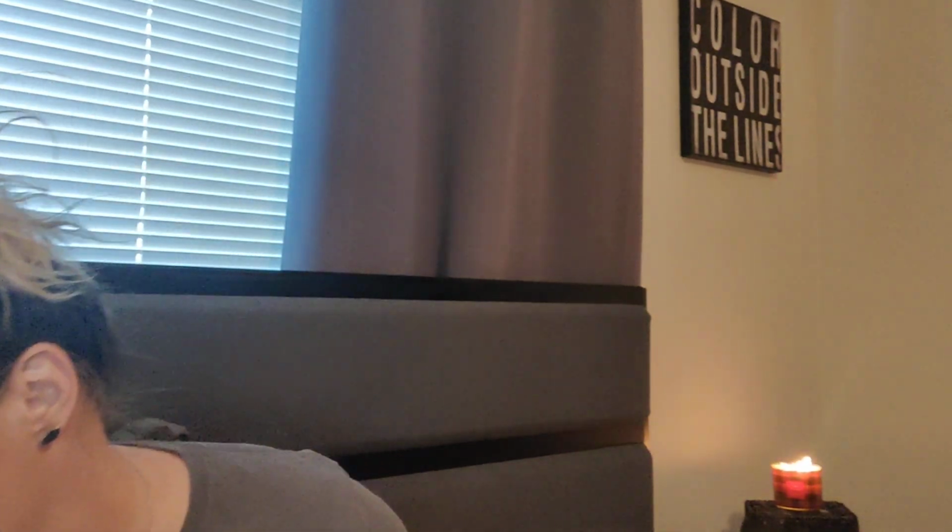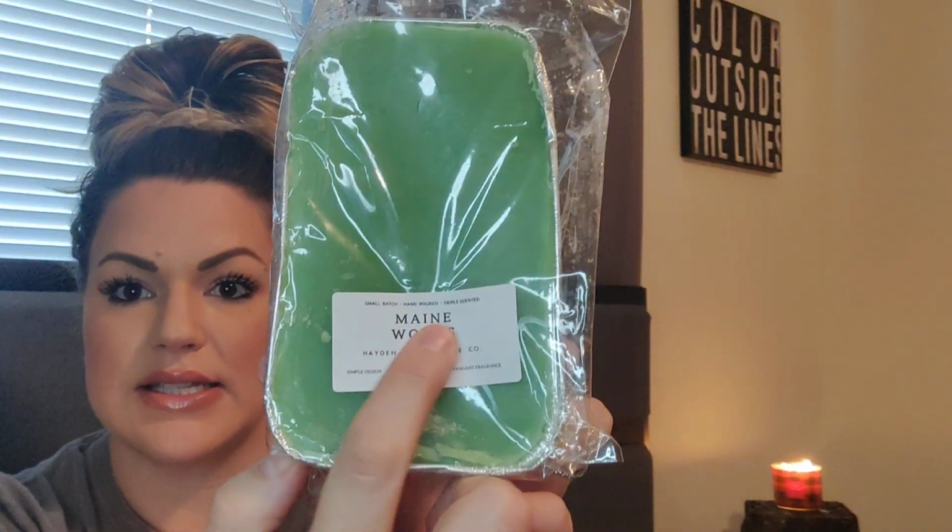So, okay, this next one that I got, I have had before and I love, like fell in love with this one. It's so great in the fall and the winter, but I just love it year round too. So this one's called Maine Woods, and I know a lot of Hayden Rowe fans love this one too. It's a house blend, and this is fresh balsam with hints of wood smoke. But guys, this does not give me a headache at all. So Maine Woods, as in like the state, Maine Woods.